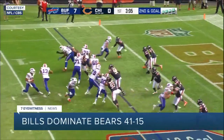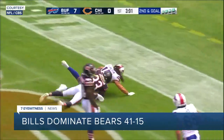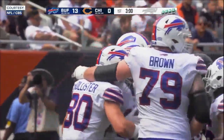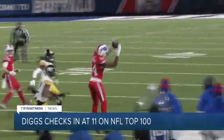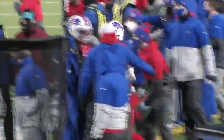Now, the Buffalo Bills are giving us a hopeful preview of what the season could look like. The team beat the Chicago Bears a whopping 41-15 with help from quarterback Mitch Trubisky. And one Bills player is getting some much-deserved recognition this year. Stefon Diggs ranked 11th in the NFL Network Top 100 Players. The annual vote by other players stacks up the best of the best.